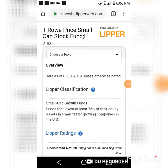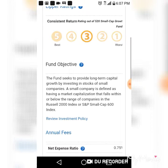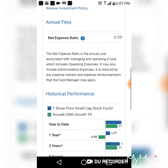Okay, folks, we're going to start our series on small caps. Small caps are the smaller companies where the market capitalization is how many shares they have outstanding multiplied by the share price. So say, for example, a small company has a share price of $1 and they have 250 million up to 2 billion outstanding shares. That would be a small cap company.